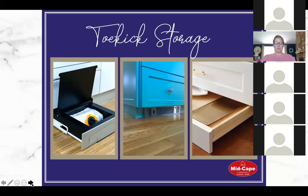The center picture is a toe kick heater, which can replace baseboard or floor heat if you are, say, taking walls out to open up your kitchen to the rest of your house. This is a great option because then you're not losing all of that heat. The difference between this and, say, baseboard heat, this does have a fan in it, so it actually blows the heat out. It's not just radiating out. It can be a little noisy, but it is a great option for, like I said, if you're removing baseboard heat and you need to replace it with something.